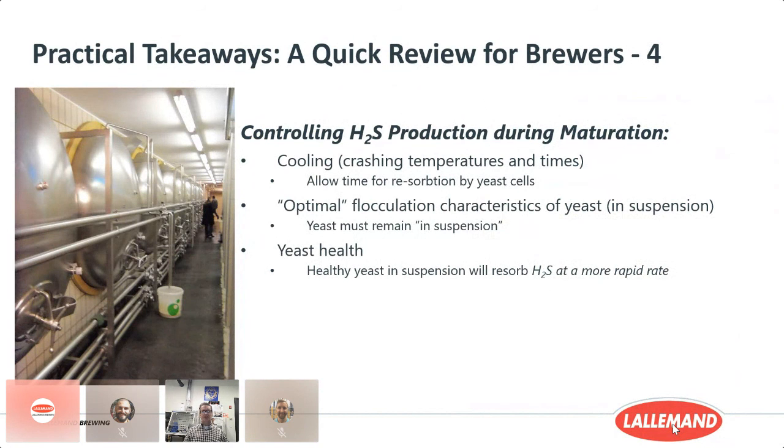But if we move on to the steps that are carried out during maturation, how they influence H2S resorption or uptake by the yeast cell, first we can start with cooling. Whether we're crash cooling in a unitank or we're cooling to some degree in our fermentation vessel and then transferring to a dedicated maturation tank, we don't want to rapidly decrease those temperatures. Rapid temperature drops can shock the yeast and potentially accelerate yeast sedimentation. So we can prematurely precipitate those yeast cells and remove them too rapidly from suspension, and then those cells are not able to resorb or uptake any H2S that may remain in suspension.